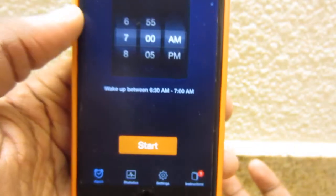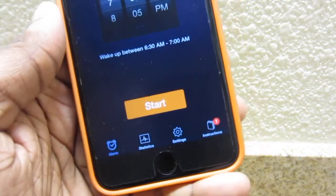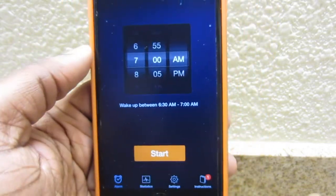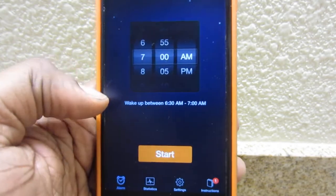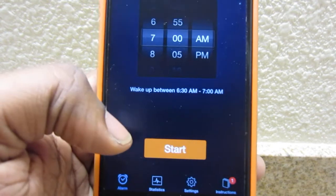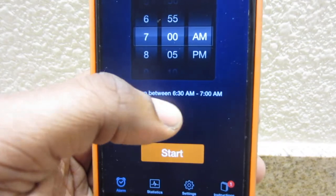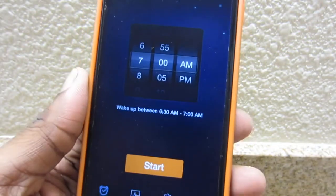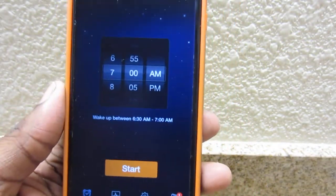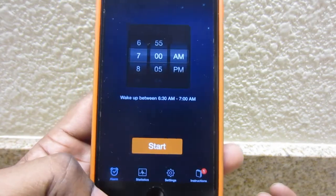So basically what you do with the app is you turn it on and make sure you plug it in, because it does take up a little juice because it's constantly on. Let's say you want to wake up at 7 a.m., the app will actually pick a time to wake you up anytime between 6:30 and 7. Then you just put start, and lay the phone down in the bed right beside you. It will feel your vibrations when you're moving around, and that's when it wakes you up. Really good app.